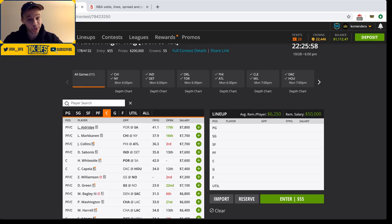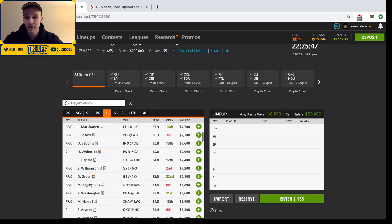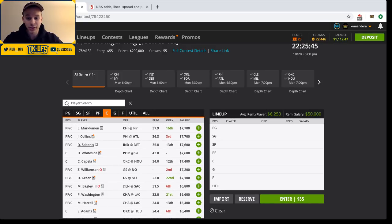Aldridge, a revenge game, too, at 7.8K is okay. It's just the Spurs. I don't think he has huge upside. Right? He did put up 46 fantasy points, but I'm going to prefer, I think, other guys on the slate. Let's see, other options. Markkanen, Collins, Sabonis, all solid here. The prices are fair.